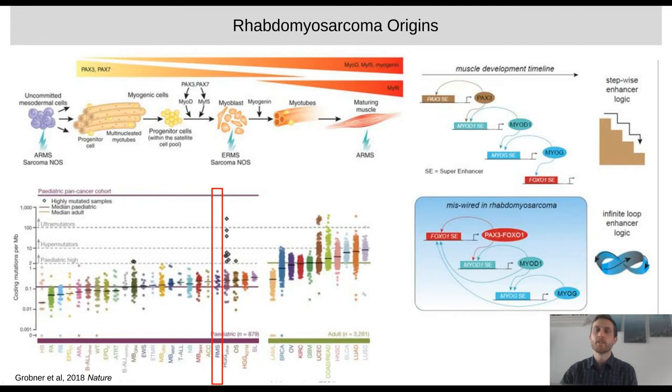Another important aspect of RMS biology is a low mutation burden. Most pediatric tumors have low tumor mutational burden compared to adult tumors, shown in this graph on the bottom left. And this suggests that there are very few neoantigens for the immune system to be able to target.